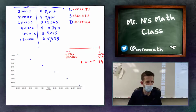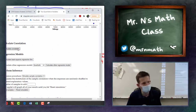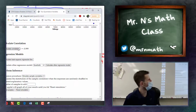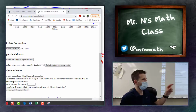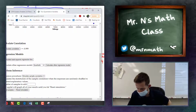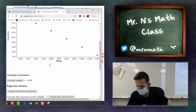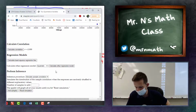So, all right, if you go back to here, you can go down and you can actually click calculate correlation. There you go, negative 0.99999. Did you do that beforehand? Okay, so that was a good guess. It wouldn't have surprised me if it was going to be like -1, in fact. But it looks like there's just enough variation.